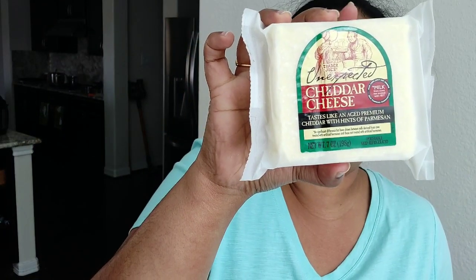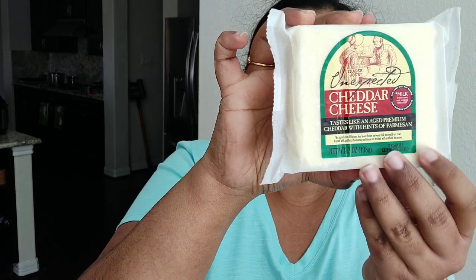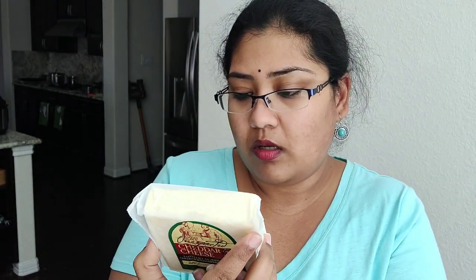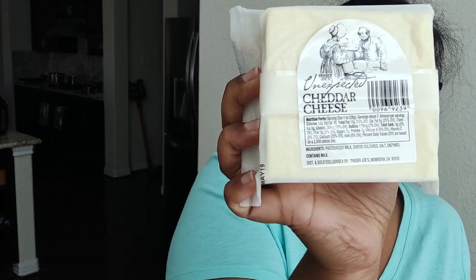And the last thing I got from Trader Joe's is the Unexpected Cheddar cheese. It's their specialty cheese and very popular. The total carbs is 0.